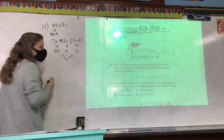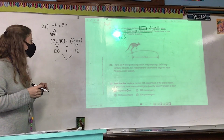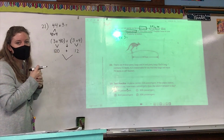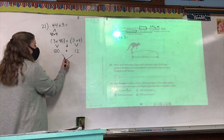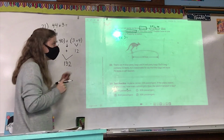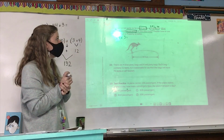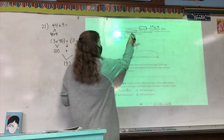Now what do we do with those two partial products? We add them together. Are we going to have to regroup anywhere, Zari? No. So 120 plus 12 equals 132. So that means how far can a kangaroo, what distance with 3 jumps of this size, cover? The answer is, Zari?